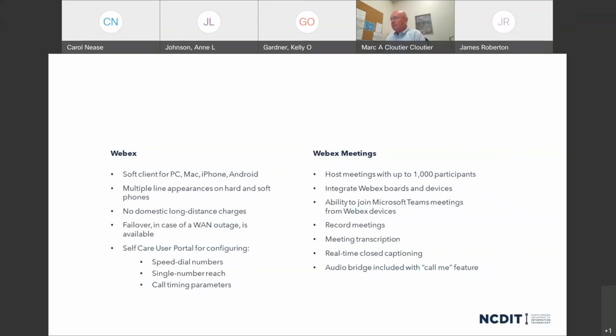Meeting transcription is available. Real-time closed captioning is available as well as part of the standard offering. And the feature that I like about WebEx is it will call you. When you enter a WebEx meeting, you can ask for it to call your cell phone, your desk phone, whatever device that you like. I find that to be very convenient.